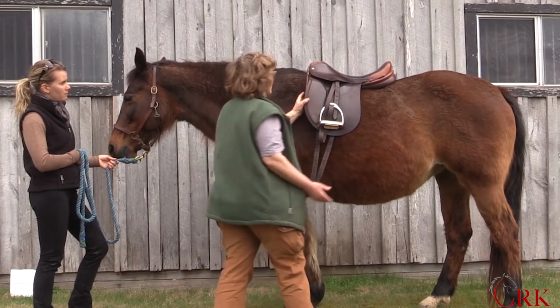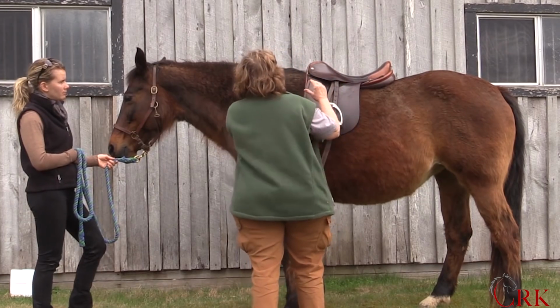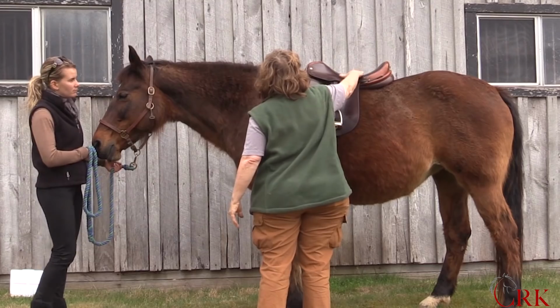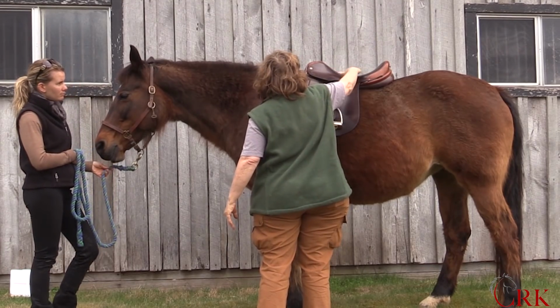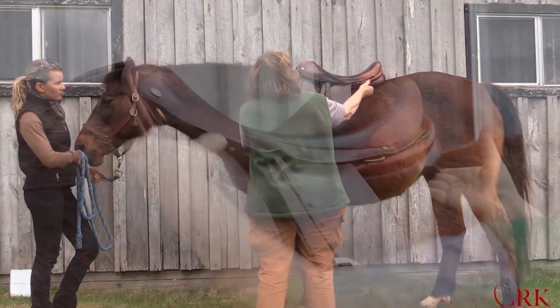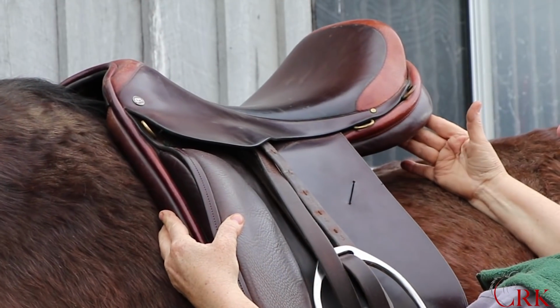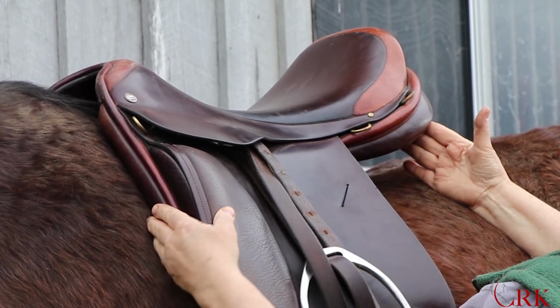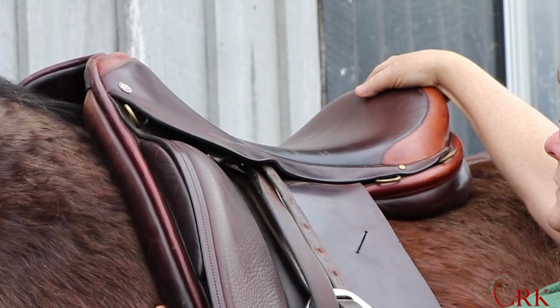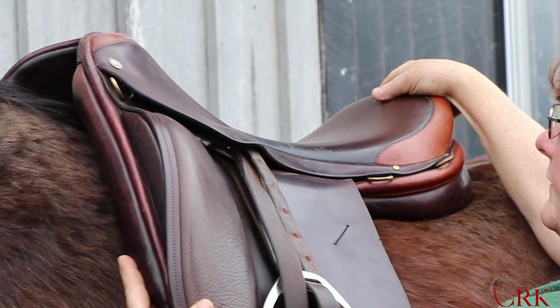While we have the saddle on the horse, we want to look at the balance of the seat and find the point that is in the center, because that's where the rider is going to be. If the saddle's too wide, the center will tip you forward to make you slide to the front of the saddle. And if the saddle's too narrow, it's going to make you slide to the back of the saddle.